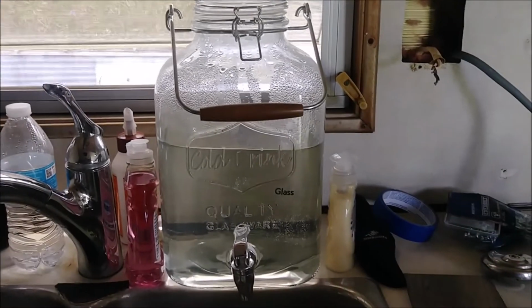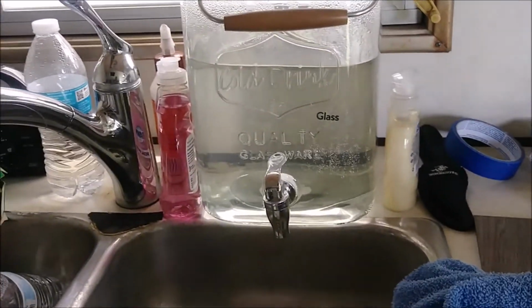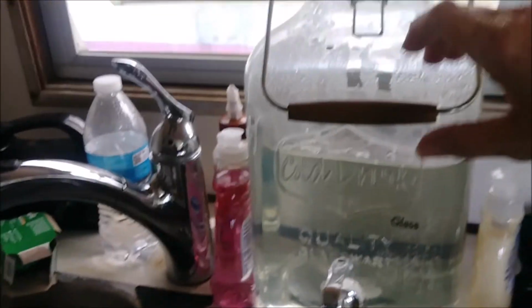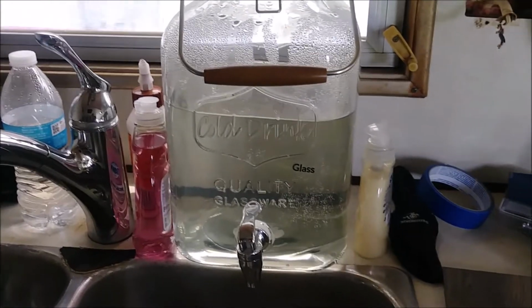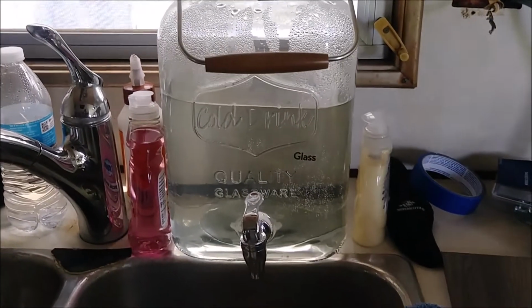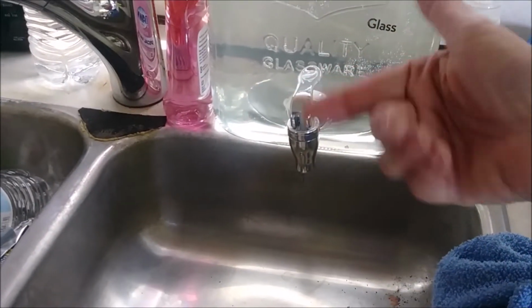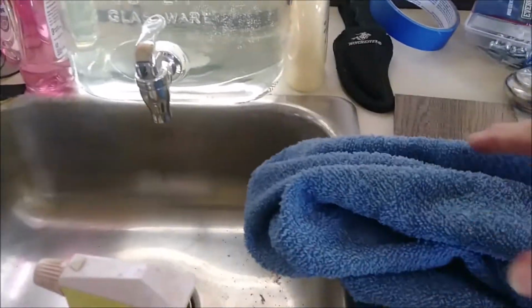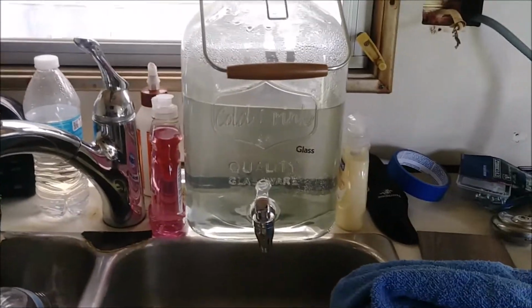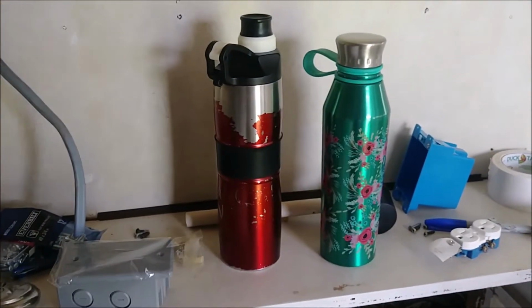Another thing I did in the meantime, I often want to wash my hands. So I bought this little container. It's like 13 bucks at Walmart. It's actually a cold drink container, but I'm using it to wash my hands with. So I'm just flipping it up, water comes out, I can wash my hands, dry off with a towel, and get back to work. It's not for drinking. I bring down my own beverages for that.